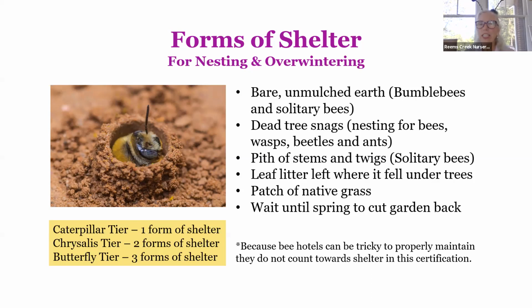If you've got a dead tree snag or even just a few dead branches laying around somewhere, just throw them in the back of your garden and there you go. Things like the pith of stems and twigs, something like elderberry has a real soft pith. That would be a place that pollinators may make a little nest. Sometimes people tie bamboo together, little strips of bamboo, and the little holes can be visited by pollinators.